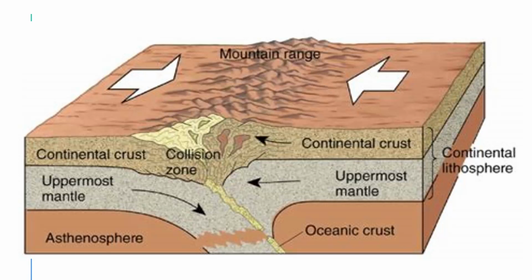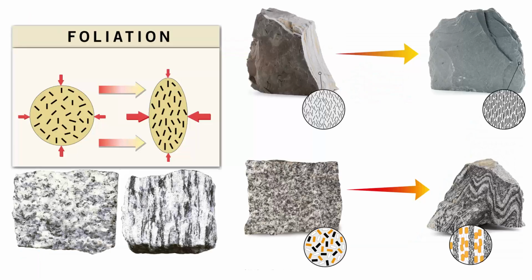See all those wacky wavy lines? They used to all be horizontal and flat, but, well, the pressure got to them. It was so great that it folded them up like paper. All that compression takes the mineral grains in a rock that are pointing in whatever orientation they found space in and smoosh them together into nice little flat lines that take up much less space.